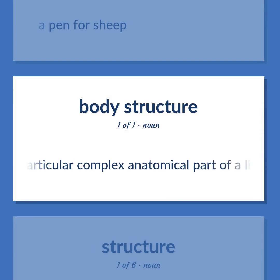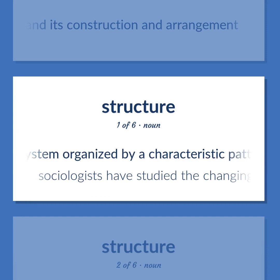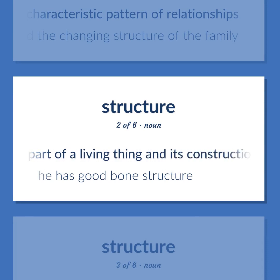A particular complex anatomical part of a living thing and its construction and arrangement. The people in a society considered as a system organized by a characteristic pattern of relationships. Sociologists have studied the changing structure of the family. He has good bone structure.